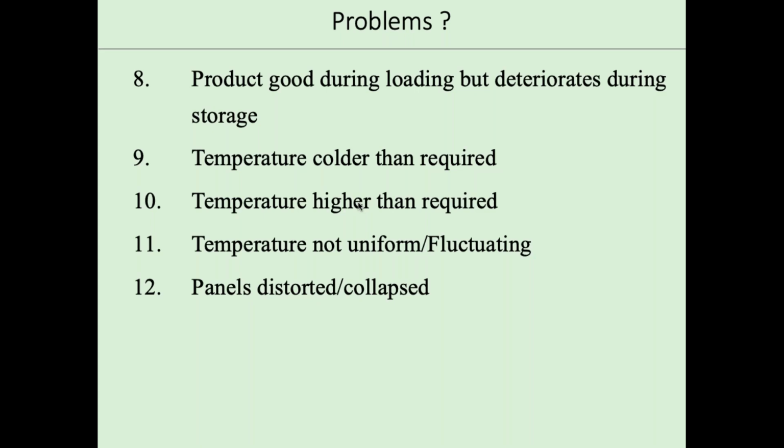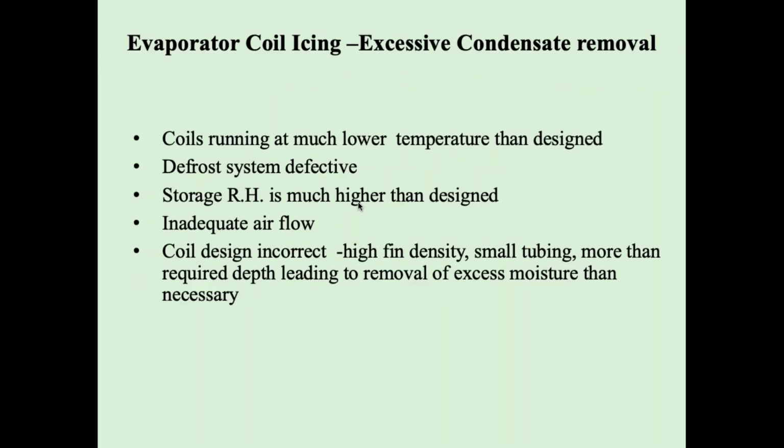Panels get distorted or collapse. This has happened. I have seen, at the beginning of my career, a good cold storage was built in Pune by one company, the only company at that time in Pune making panels, and they constructed a very good cold room in Yavat. As soon as the temperature started coming down, the whole panel construction collapsed inwardly. So there was a big loss. They had to reinstall the whole panels once again. I will tell you what the solution is.